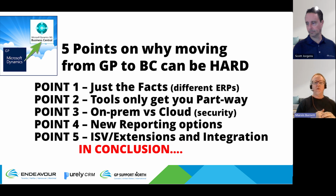For example, the reports. Now, I mentioned there is a tool. So the tool is going to get you quite far, but it's not all the way over. So when we think about point one, there are two different ERPs. That means the structure of the application itself is going to be different also. For example, if we're using customers, items, or vendors, we have something in GP called an item class, a customer class, a vendor class.